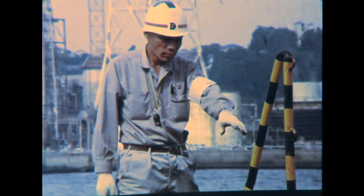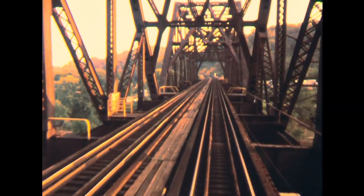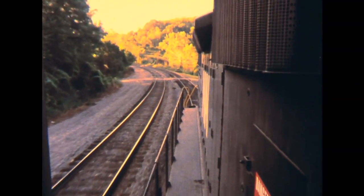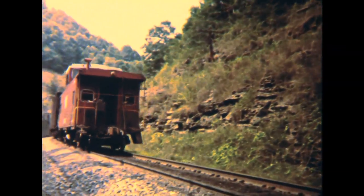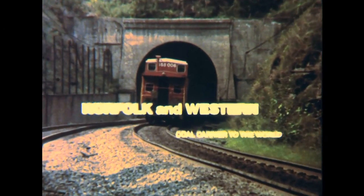Appalachian coal that will fuel giant furnaces, producing steel and energy for the industries of the world. That coal to the world begins far from the sea. Across mountains and valleys, it begins with a railroad, the Norfolk and Western.